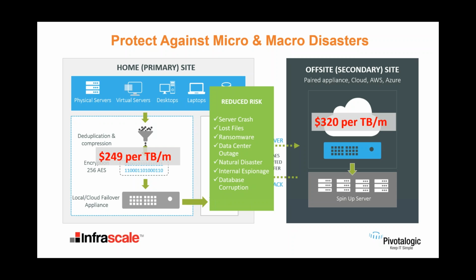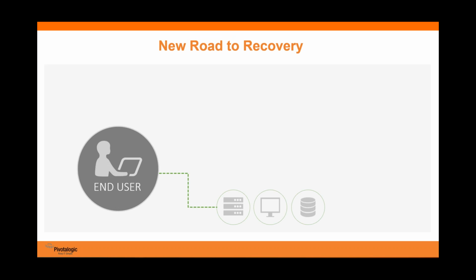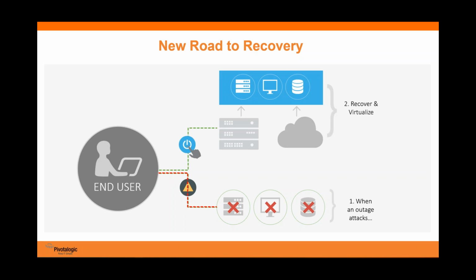So let's take a look at what the recovery process of a disaster recovery as a service solution would look like. So here's your new road to recovery. So you'd have your end users working away, everything's fine, they're doing their job, they're being productive, and all of a sudden, bam, ransomware comes, gets hit, you got a server outage, you have a power outage, data center outage, and then you have to fail over to this on-premise device, or you can fail over to the cloud. And the result is users keep working. And all this can happen within 15-minute failover guaranteed, which is quite incredible.